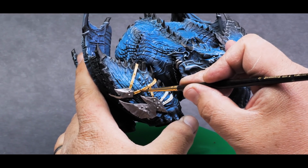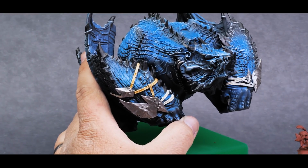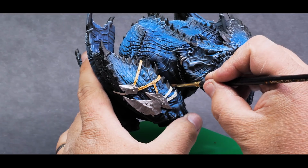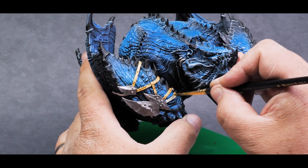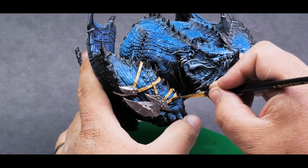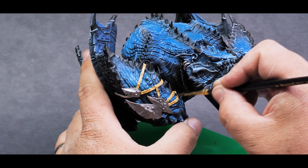It makes you feel like you're making more progress when larger, more important things get done first. Here I'm painting up the straps. There are several on each arm and they play an important role in bringing in a little more color to this model. I went with a white strap and washed that down with some sepia tone. The brownish orange is great with the blues and brings good attention to those areas of the model.